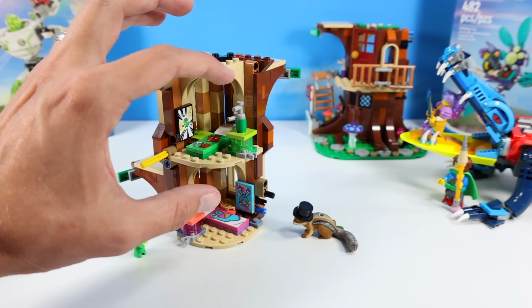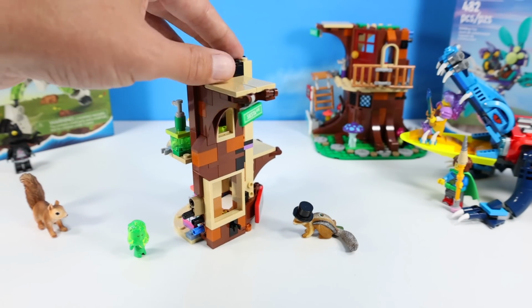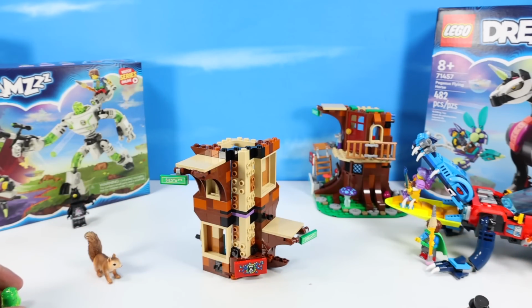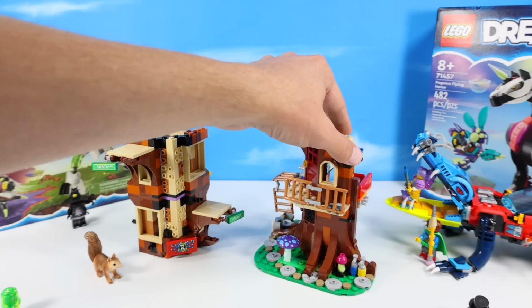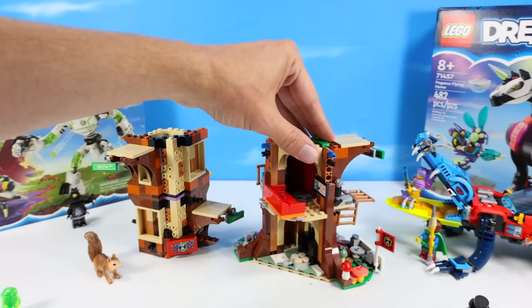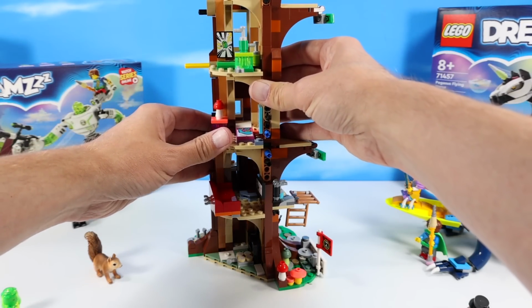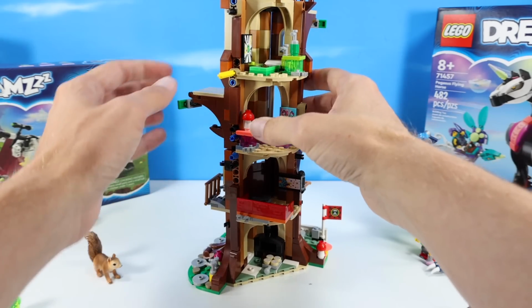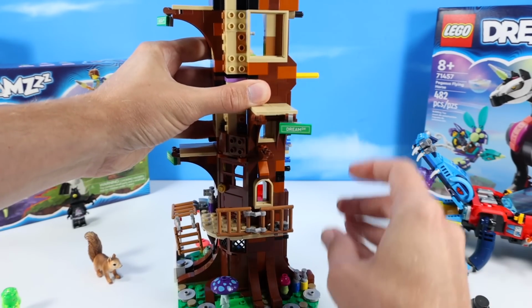in green, and, well, more slime. What's that? Very similar build to what was below, just continuing on above. And now we are essentially doubling the height of the build already. We're going to bring in our original treehouse structure, the main trunk, and then we will add this up on top. Crunching on in together. This is a tight fit. Come on, crunch! Crunch! And crunched.